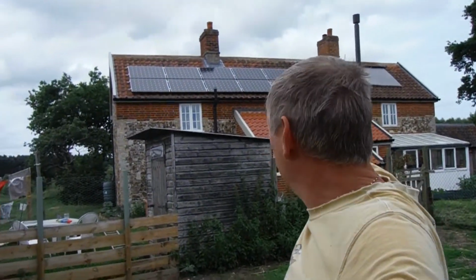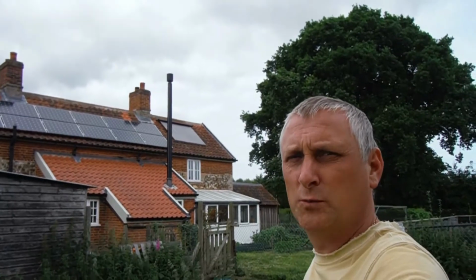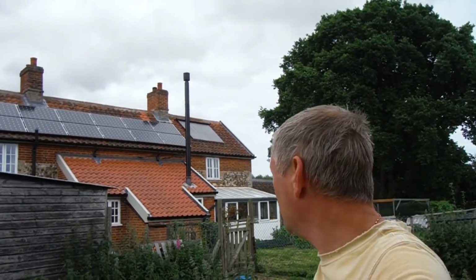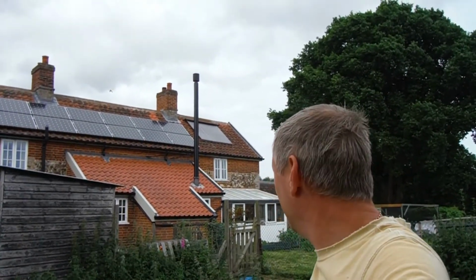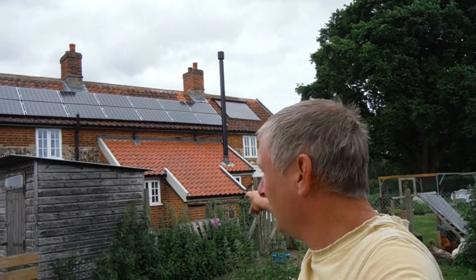Now we've got solar panels. I've already done these in previous videos, but we've got the solar panels, the electric ones there. That does most of our electric. At the end there we've got the hot water tubes, that supplies hot water in the summer months. And the big black chimney you see there is from our wood burning range.